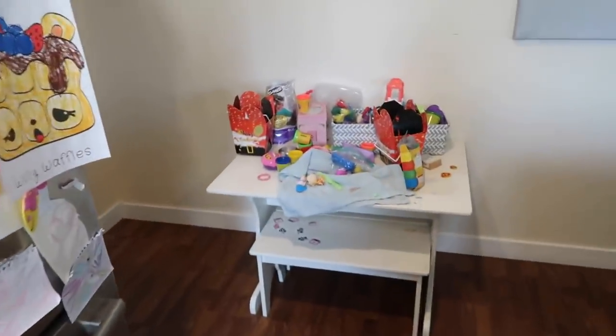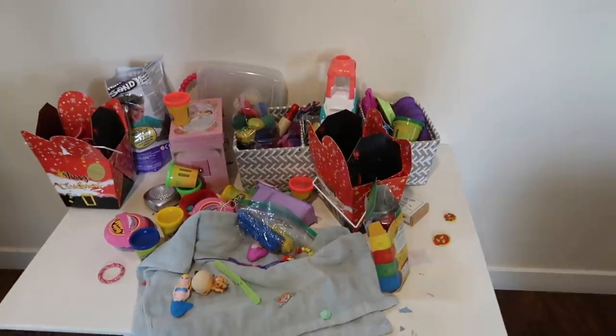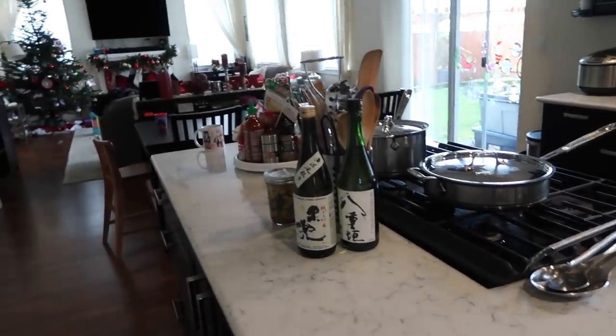And then this, dun dun dun, is their Play-Doh table. That's a hot mess. So I'm gonna organize this a bit. Yeah, this is what I'm tackling.